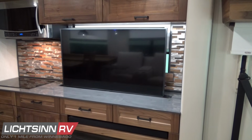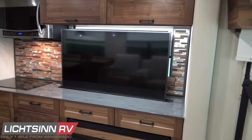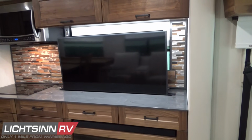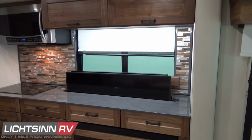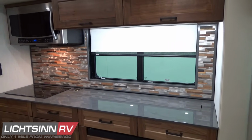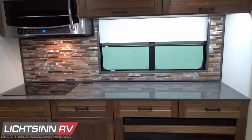This TV rises out of the buffet area. Accessible from the multiplex Firefly wiring system in the home theater setup, but also in the Winnebago Connected Coach app, and does include a home theater mode, which then integrates through into the soundbar with dimming your lighting, activating the fireplace if you choose to program it that way, and providing the last channel watched.